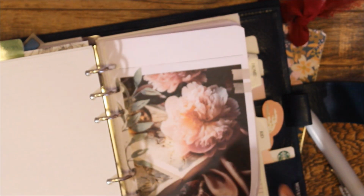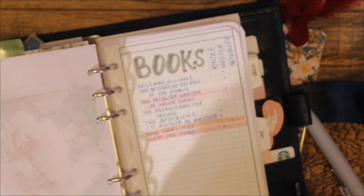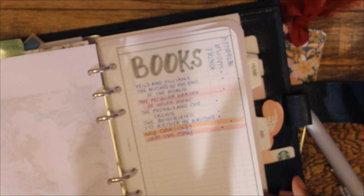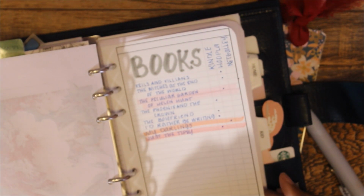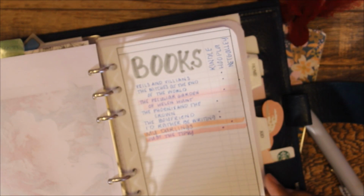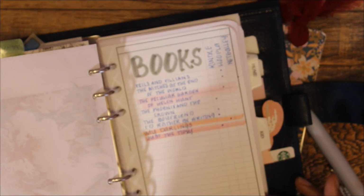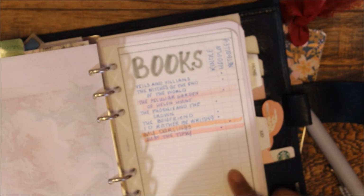Then this next section is my book section, which I really need to update. I have read 3 books this month, which is big because I was in a really big reading slump, so I'm happy about that. I started 2 this week. So I'm listening to an audiobook, and then I started reading an ebook. And then I actually have a physical book as well, but I need to update this. So this is just from the Planner Room shop.